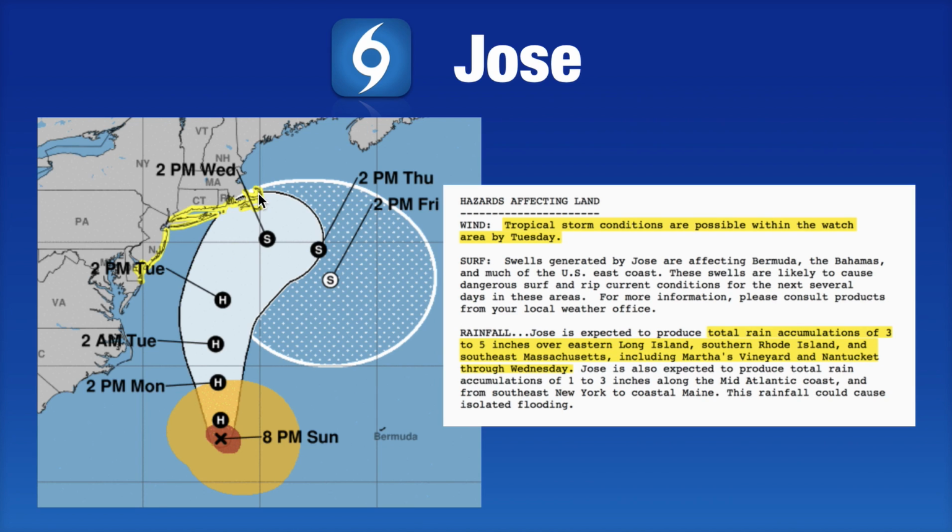If you're in these areas, you could see wind gusts over 45, 50 miles per hour. And tropical storm conditions are possible within the watch area by Tuesday. And rainfall accumulations from eastern Long Island to southern Rhode Island, southeastern Massachusetts, including Martha's Vineyard and Nantucket, will be about 3 to 5 inches.